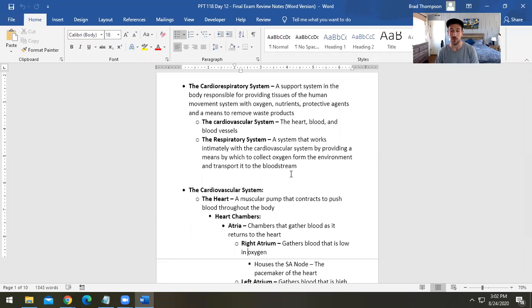all the other systems of the body, right? It is delivering all of these nutrients throughout. And so it's a support system responsible for providing the tissues of the human body with oxygen, nutrients, and of course, protective agents, right? It also provides a means by which you can remove waste products, which your body is constantly making. So as we are looking at this, right, we've got our cardiovascular system, which is your heart, your blood, and your blood vessels.